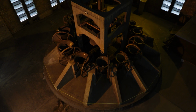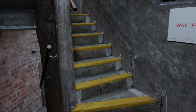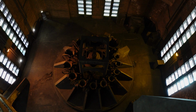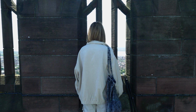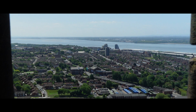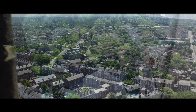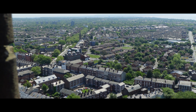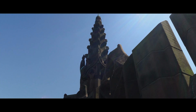Actually, you don't get any idea of the scale and how big those things are. More stairs. We're getting even higher now. Getting a bit ridiculous now. Oh, right, here we go. Right to the top. I think Lucy's traumatised. And there's the view. There's the little pointy bits on the corners, the turrets.